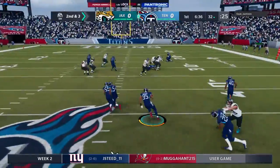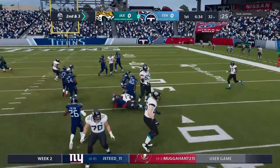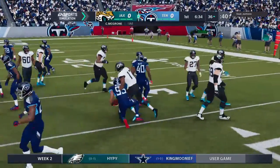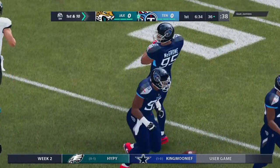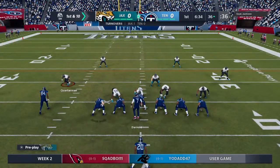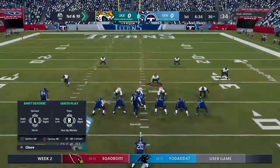A throw for Westbrook, but it's intercepted. Picked off at the 45. And he's able to take this one back to the 36-yard line. So from the 36 now, 1st and 10. 36-yard line.